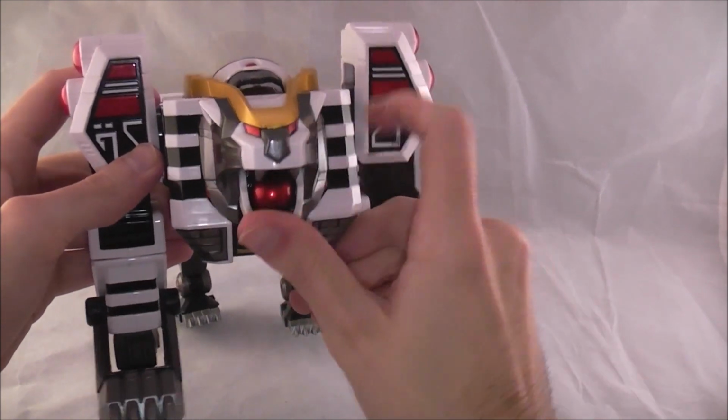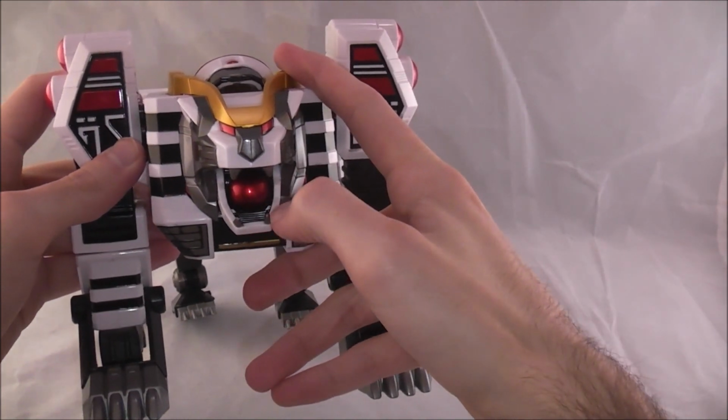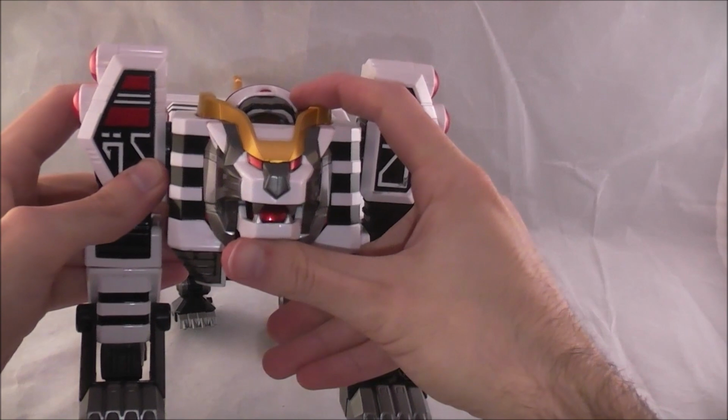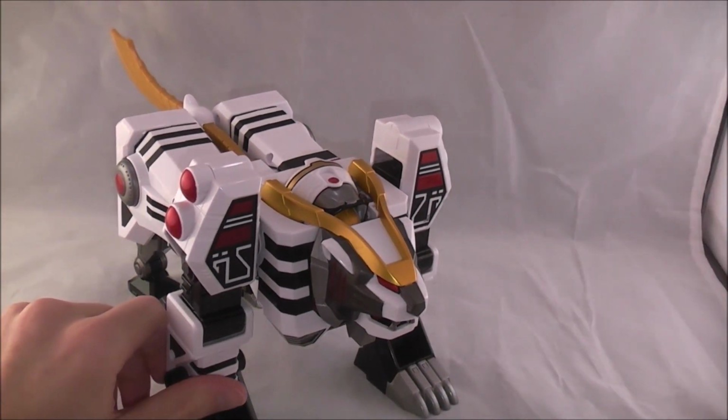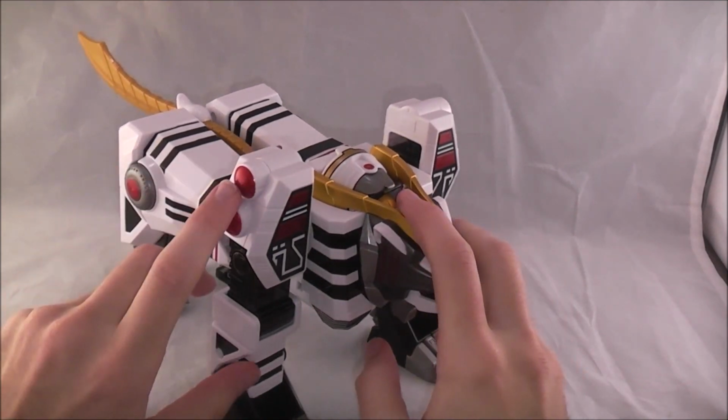His mouth does open and close as well. And then you can see the little red ball in there, where all the blasks come out. Blasks? What the hell's a blask? But yeah, that's pretty much it for Tiger mode. All he does is be a tiger and look awesome.